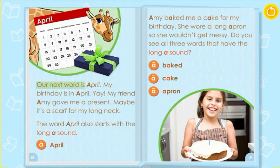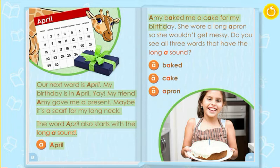Our next word is April. My birthday is in April. Yay! My friend Amy gave me a present. Maybe it's a scarf for my long neck. The word April also starts with the long A sound. A. April. Amy baked me a cake for my birthday. She wore a long apron so she wouldn't get messy. Do you see all three words that have the long A sound? A. Baked. A. Cake. A. Apron.